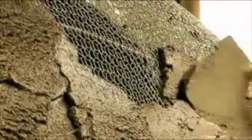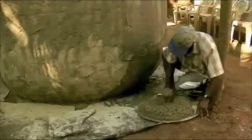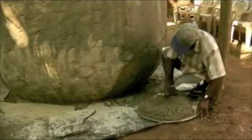It takes 5 days to build a tank, if the families help. The materials for a tank cost about €200, and the training has another aim. One mason trains 2 others. This ensures that when the project has been finished, more rainwater tanks can be built.